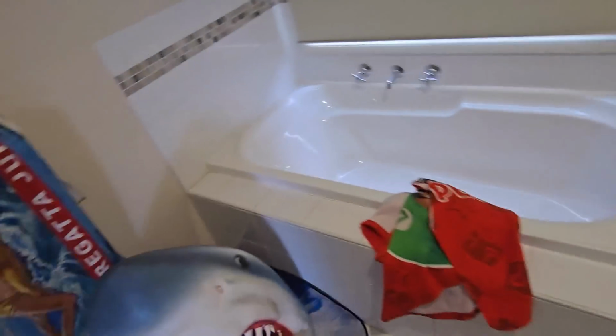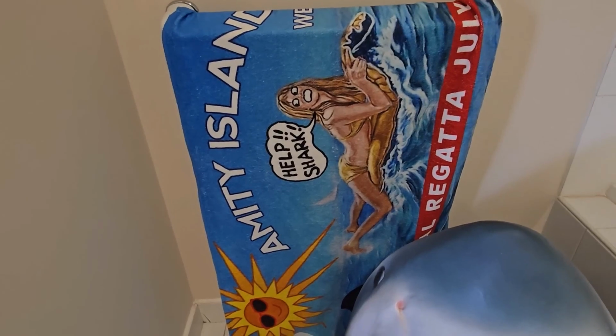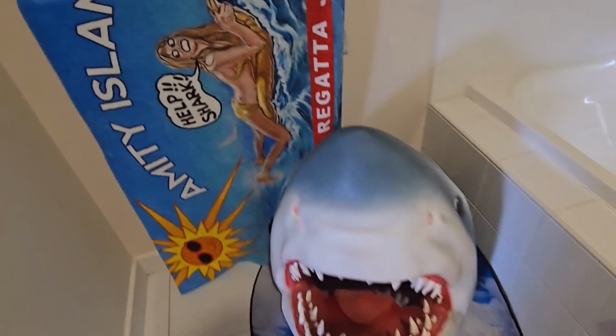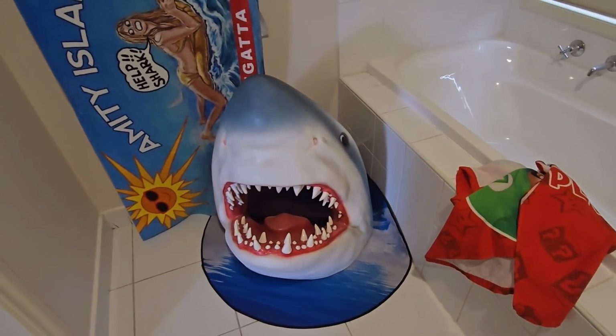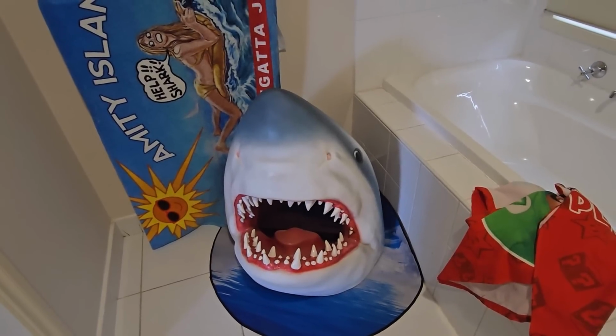Now this isn't really a prop, but I thought it'd be cool to share. I've got this towel that is a replica of the Amity Island sign from Jaws. A lot of people come here and are shocked to see that I've got Jaws in the bathroom. And I say to them, well, where else am I meant to put Jaws? Where else is he meant to go? I mean, come on, let's be realistic here.